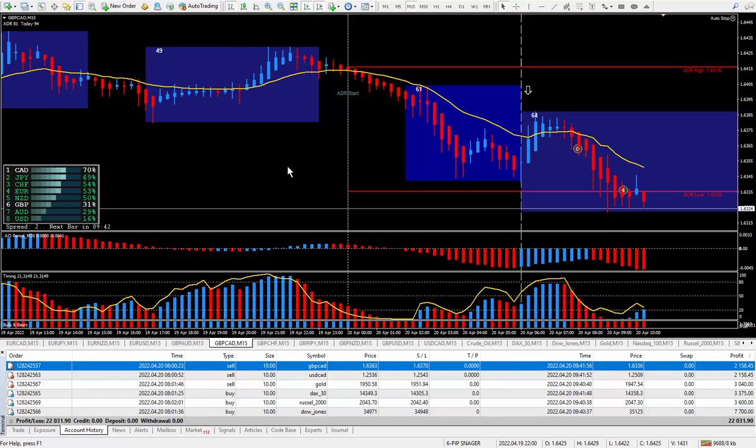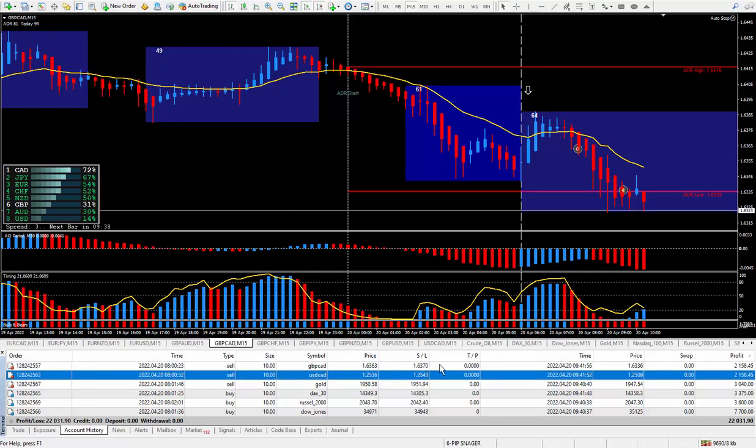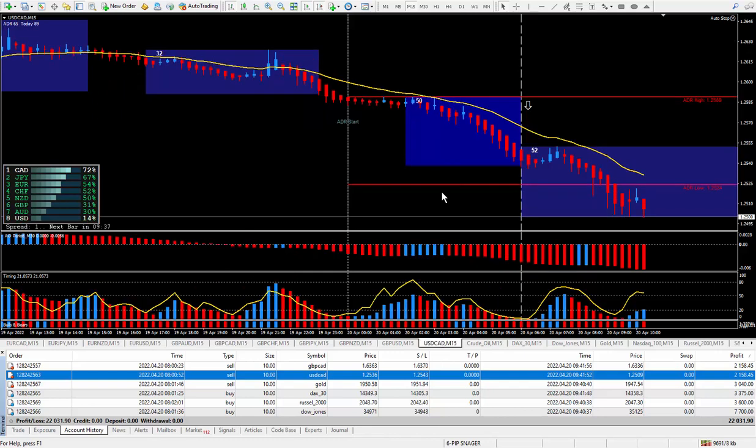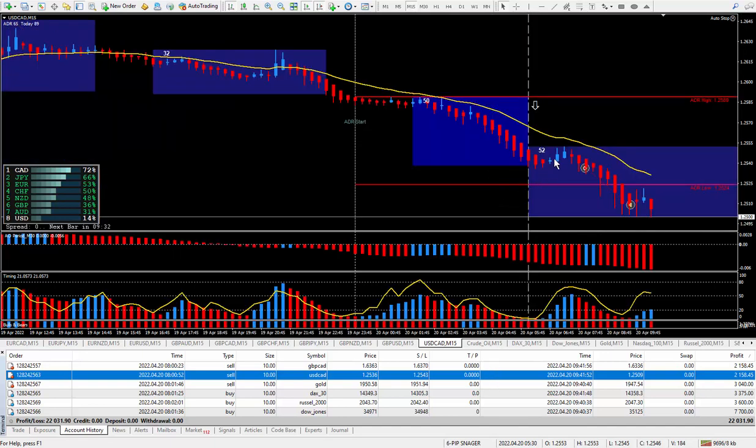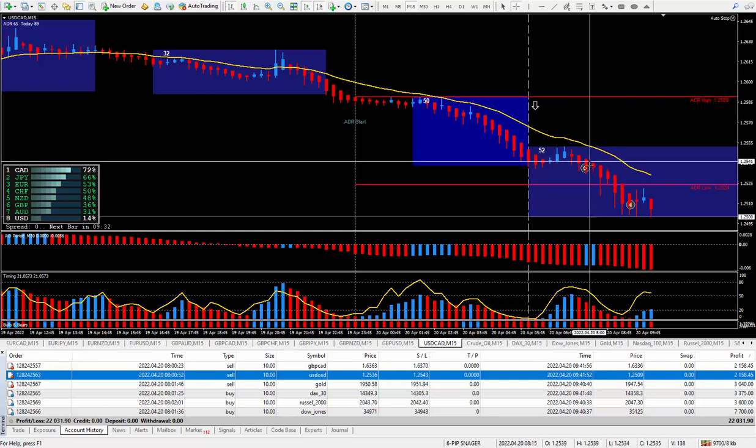Okay, next trade. Dollar CAD. Here we go. I sold it. There's the arrow. Again, directly from the daily trade plan. Slight pullback. Time to join the party. So that's exactly what I did.